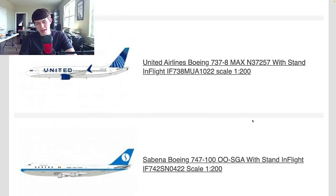All right, here's a Sabena, I think. Sabena, Boeing 747-100, Oscar Sierra Golf Alpha. Another beautiful looking aircraft here. I'm excited to see how this one comes out. Should be a pretty good looking aircraft, and it looks really nice.